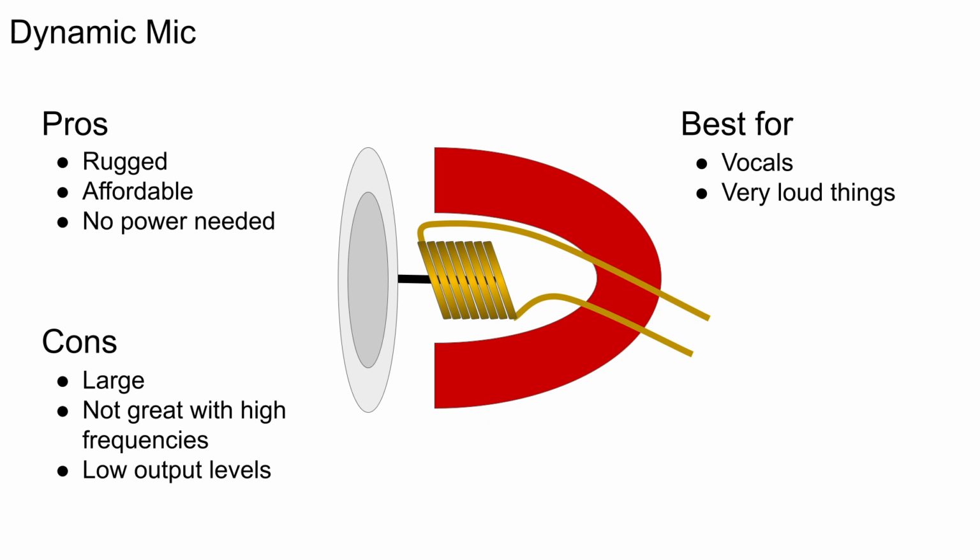Dynamic microphones are very good for vocals. They work great in that 1 to 4 kilohertz range where most of the voice is found. And they're also very good for loud things. If you're going to mic a drum kit, a dynamic mic is a fantastic choice for that.